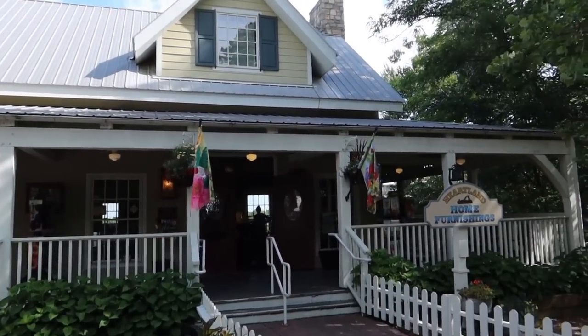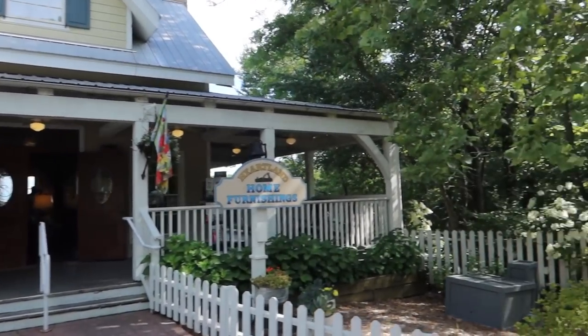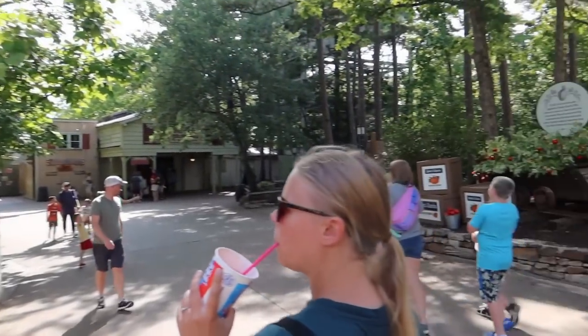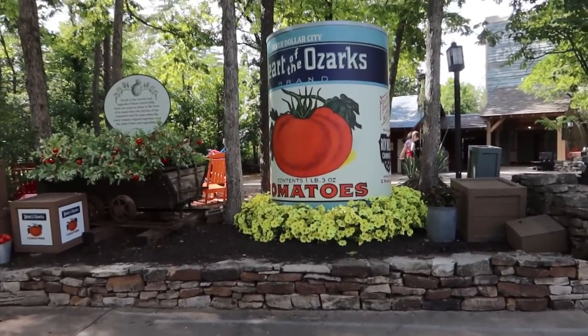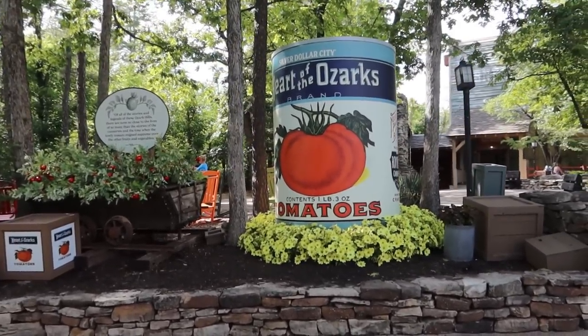And as we showed yesterday, there's so many different shops and stalls here at Silver Dollar City, which really adds to the charm of the park. Look at the size of them tomatoes over there. Here we go, we're in America, we've got to say tomatoes.